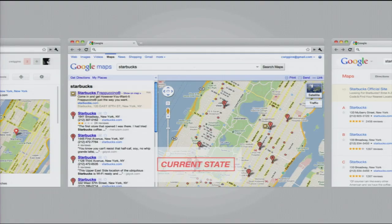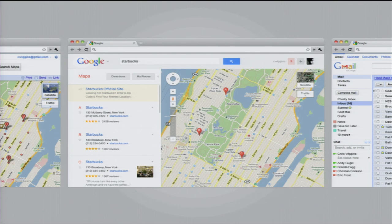So let me switch to Maps real quick. Again, this says current state. This isn't the current state. If you go to maps.google.com, we've actually pushed some changes. Here's how it looked before. Here's how it could look pretty soon. We're aiming at this again.